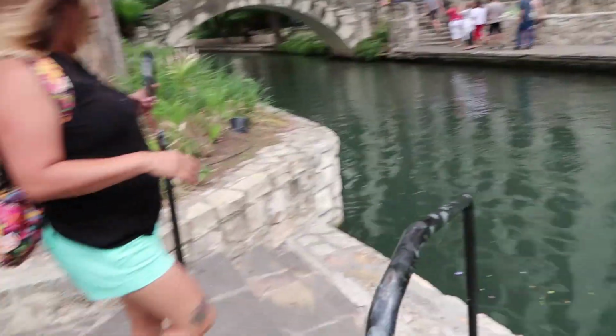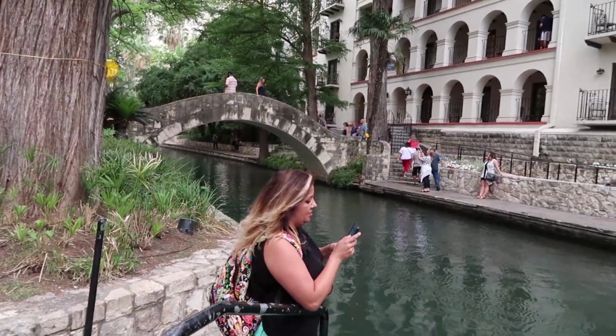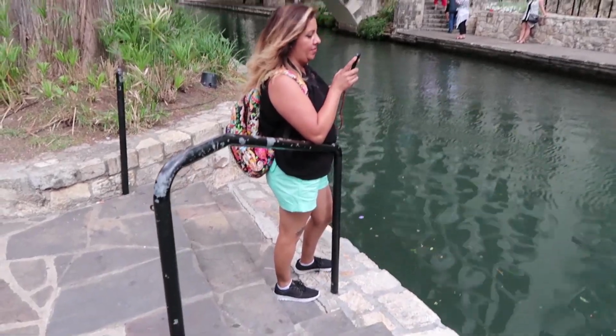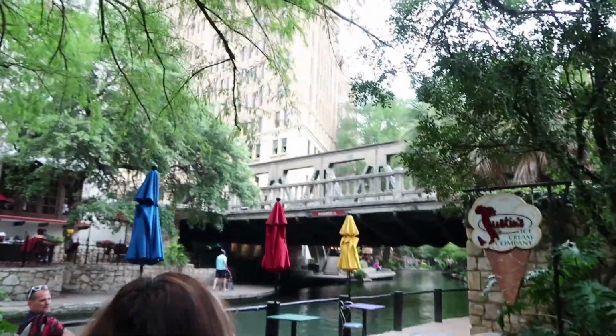Yeah, come right here, you're gonna fall off. She's gonna fall. Your daughter's gonna fall in the water. Don't fall in the water. Push her in. Push her in. Okay, you guys.